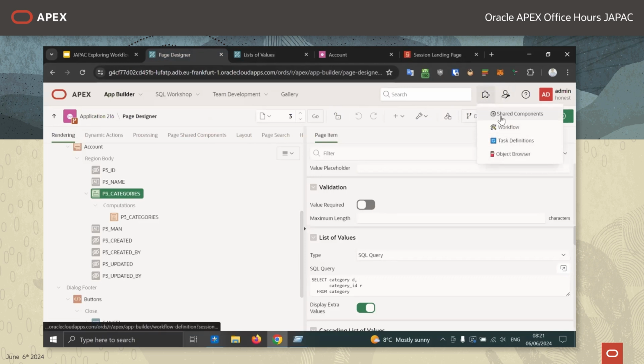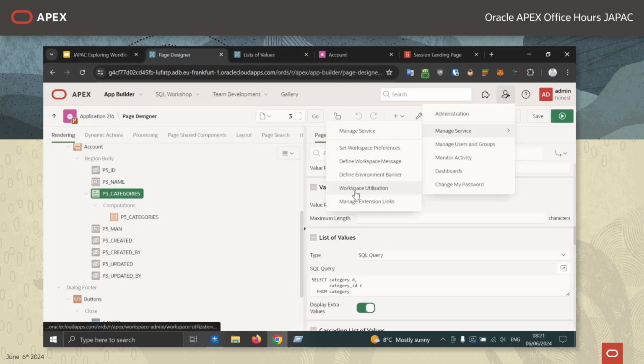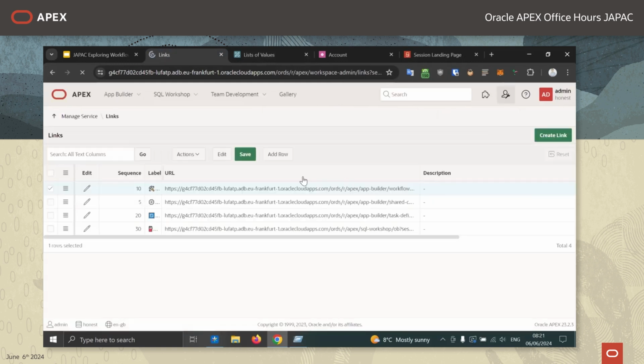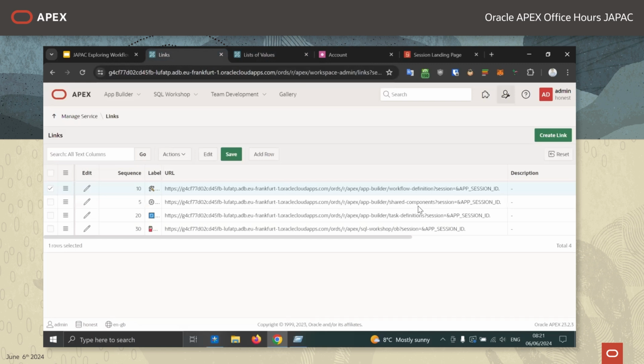And I've put all these in here. If you go on here to manage service, everything here is to do with workspace. So even though it says manage service, you might think it's instance. Everything's workspace here, including extension links. So if I click on extension links here, you put in a URL of where you want to go. I clicked on this one here, which was shared components.